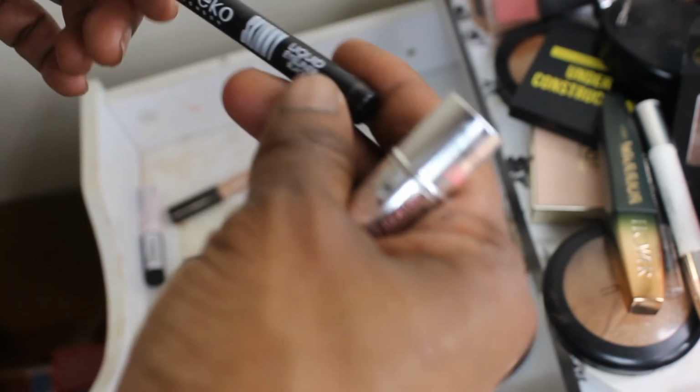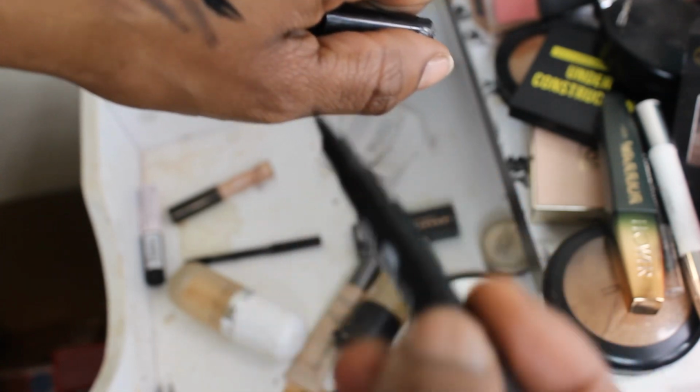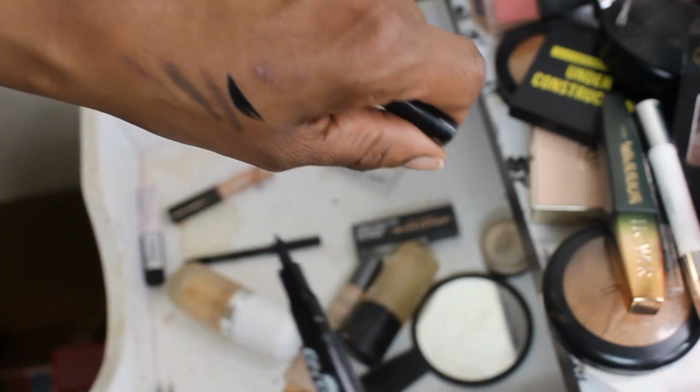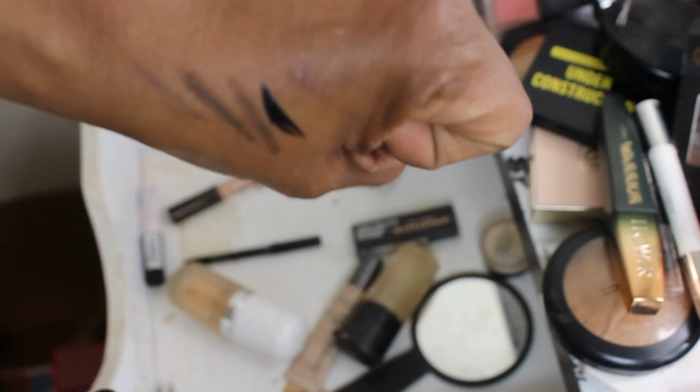This is the Eyeko Liquid Liner. I got this in an Ipsy bag. You guys know I've been unsubscribed from Ipsy for a while. Oh, but look at that. It's still very potent because I hardly ever open it and use it. So I'm going to keep that as well. Maybe I'll line my eyes.